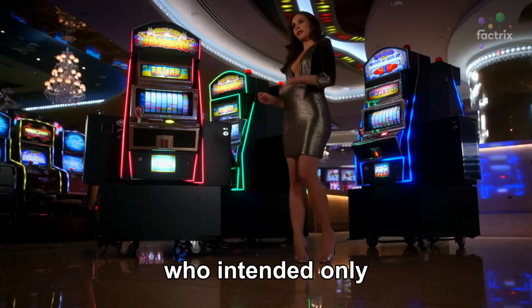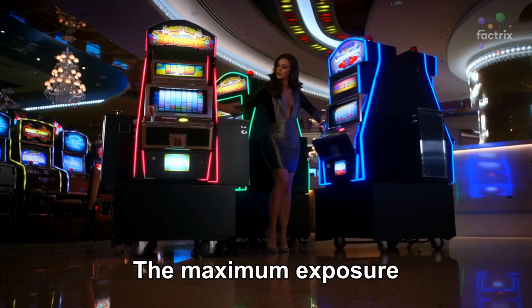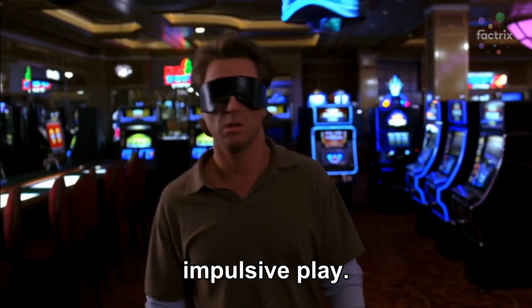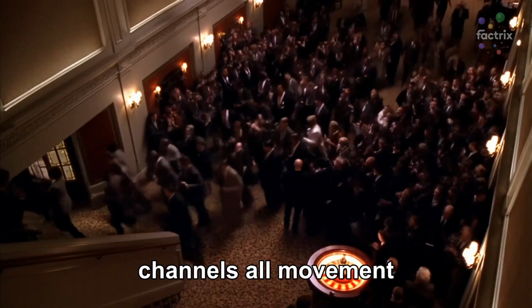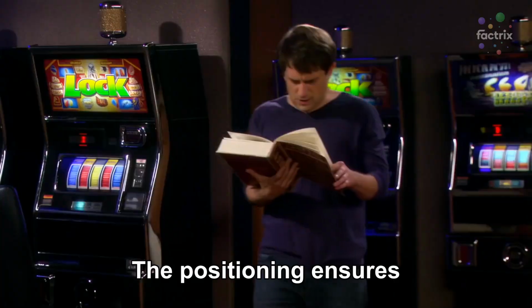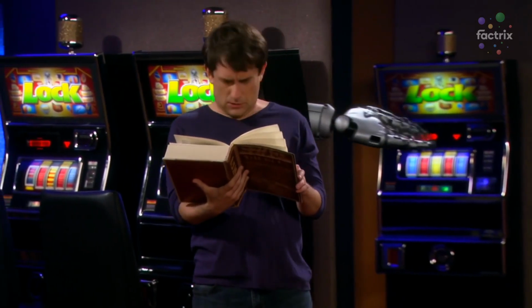Even players who intended only table games get tempted by convenient slot machines. The maximum exposure to gambling options increases likelihood of impulsive play. The architectural flow channels all movement past revenue-generating opportunities. The positioning ensures even focused players encounter constant gambling temptations.